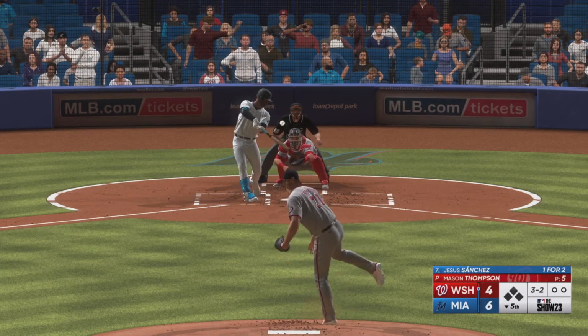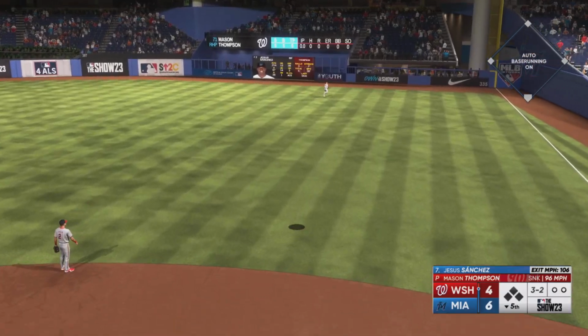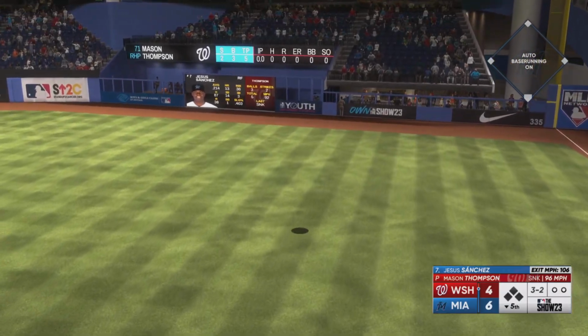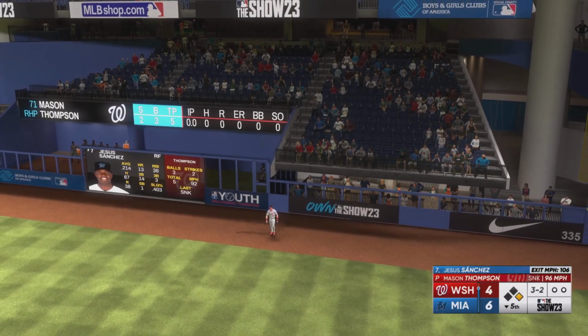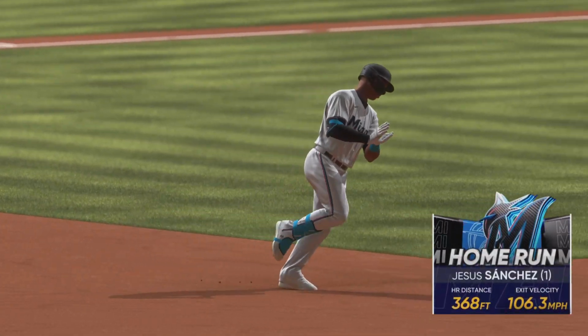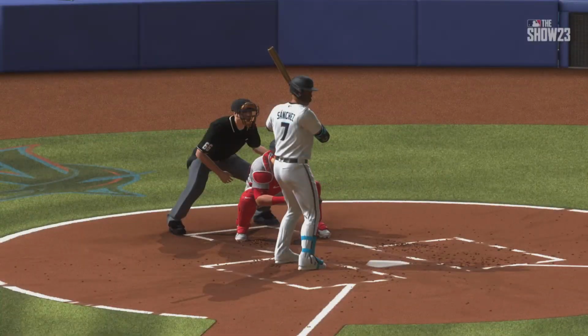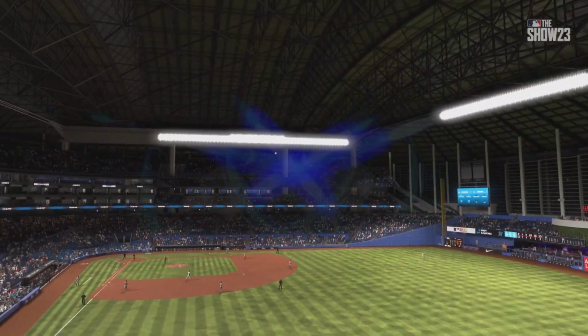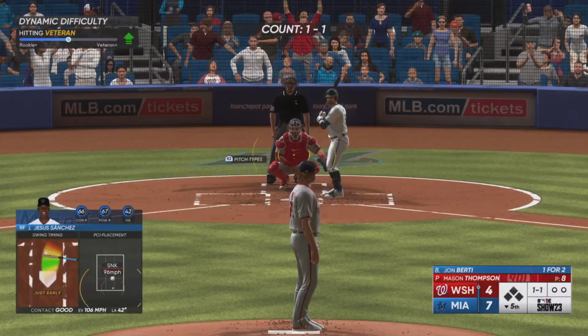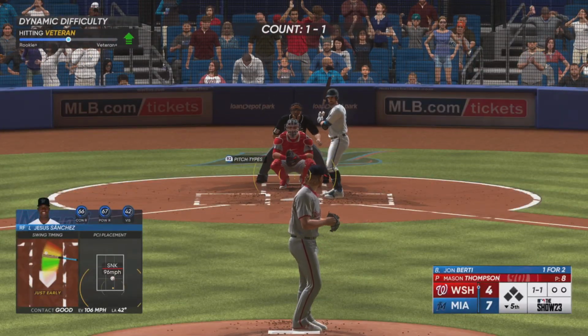Bottom 5. Jesus Sanchez. That one blasted deep to right. That's back there. And that one is gone. He sends it into the second deck, and they add to the lead. It's 7-4. Anytime you have a pitch down the middle of the plate, the percentages go up for the hitter to do damage, even if it's a pretty good sinker like that one. Nice piece of hitting there at the plate.